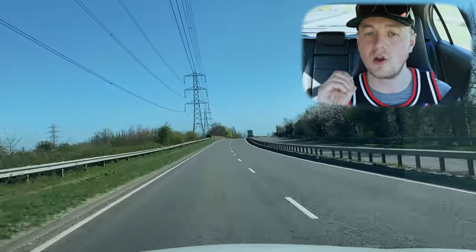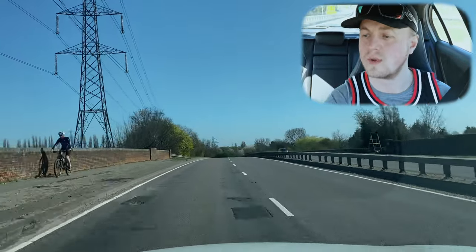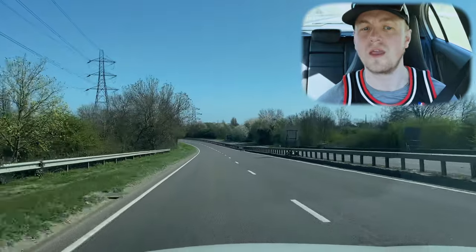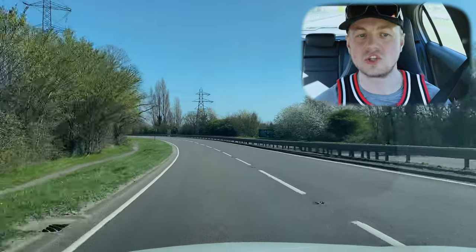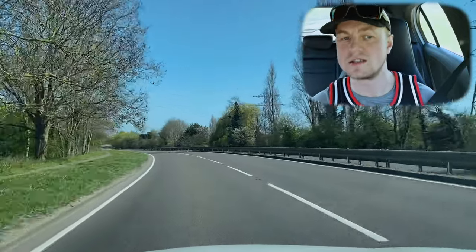I think Stig might have noticed the cyclist on the left here, maybe believing it could be in the actual carriageway itself. Obviously we can see it's not, so Stig started to address his speed again. So here we can actually keep 50. We have a wide road, two lanes, good visibility, good conditions. There's no reason for us to be going any slower than 50. Stig's doing an amazing job of sticking to the speed limit.